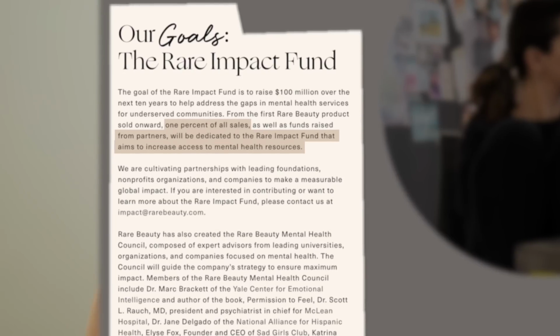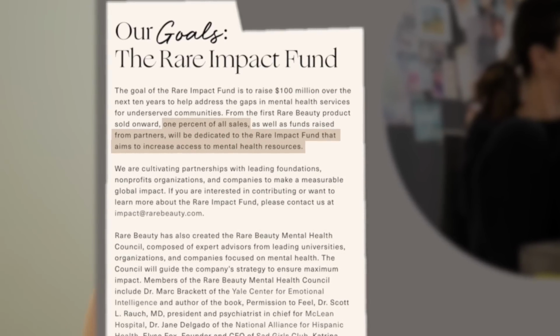1% of their total sales are being donated to the Rare Impact Fund that they created, and they're working with a number of charities through that, which is great, and they've pledged bajillions of dollars. Just kidding, millions, not bajillions. Is bajillion a word? I don't know. And also right away they came out with 48 shades of their foundation and concealer, which is a beautiful, very inclusive shade range. There's some great products in here, really cute packaging. Overall, their price point is on a quite low range in comparison to their counterparts on the Sephora website. So that was really great to see.